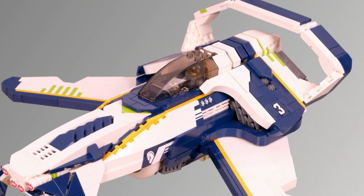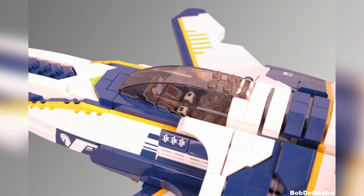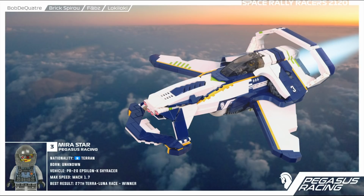The ski pieces that make up the vent detailing for the intakes are a really interesting touch, and the color highlights and styling for this racer cannot be understated. There really are a lot of interesting shapes and sleek cutting angles combined here.